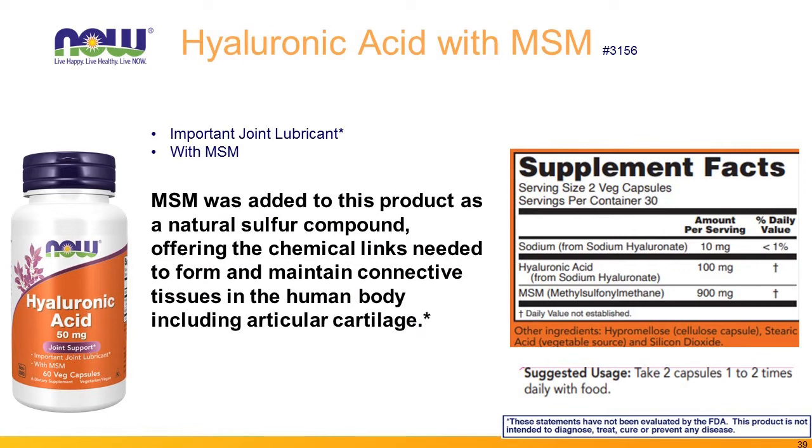This is the hyaluronic acid with MSM, and it gives you 100 milligrams in 2 caps, 50 milligrams per cap, as you see on the front of the label. And the suggestion is to take those 2 capsules once or twice a day, which would give you 1,800 milligrams of MSM, which is a significant amount of MSM.